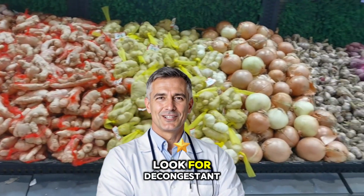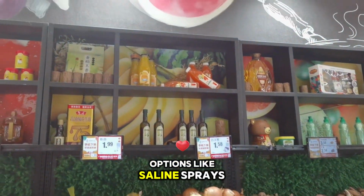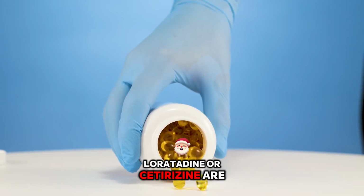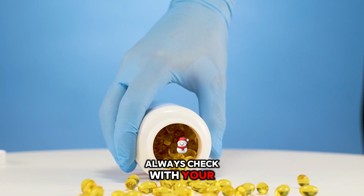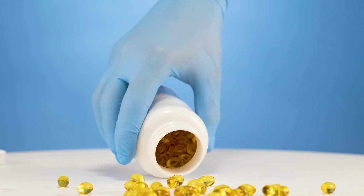To stay safe, look for decongestant-free cold or allergy meds. Options like saline sprays, loratadine, or cetirizine are gentler choices. Always check with your pharmacist before trying something new to avoid undoing your blood pressure progress.